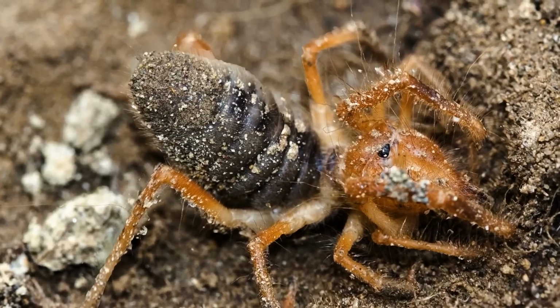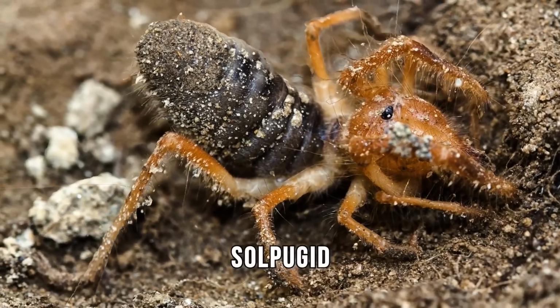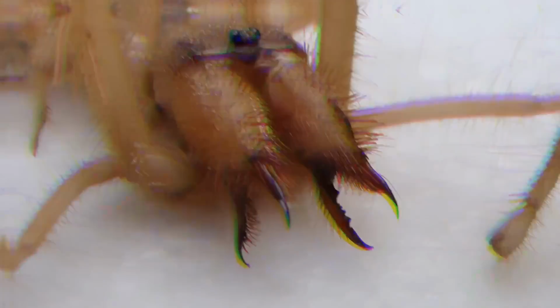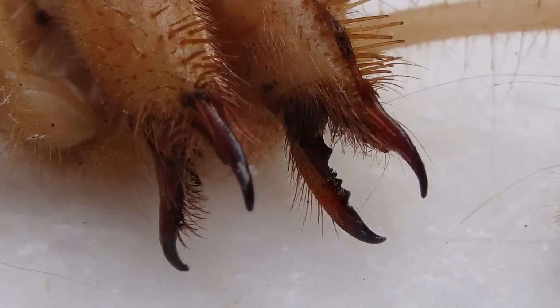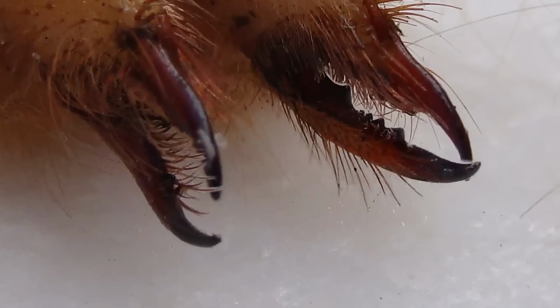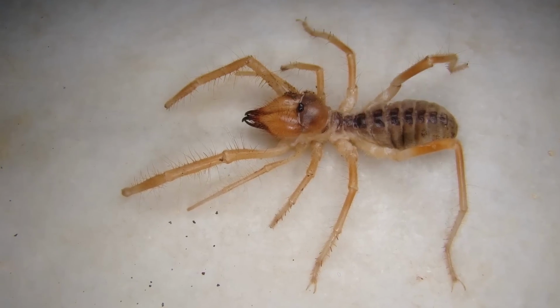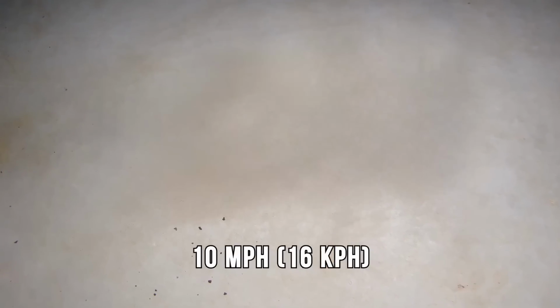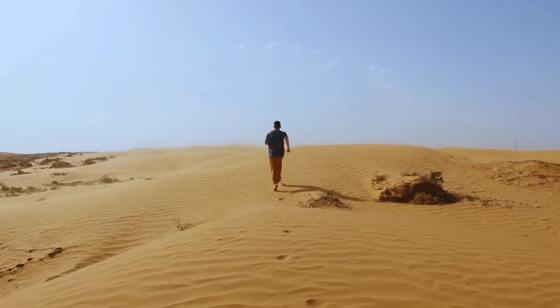Yeah, it belongs to the class of arachnids, but it's a separate species, Solpugid. It likes to bite. It's fearless and pretty aggressive. The spider preys on insects, lizards, rodents, and small birds. It can also move at a speed of 10 miles per hour. For their small size, this is very fast. You need to be a professional athlete to run away from it.